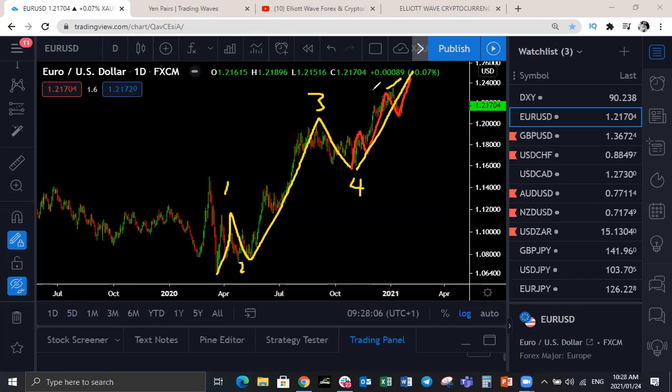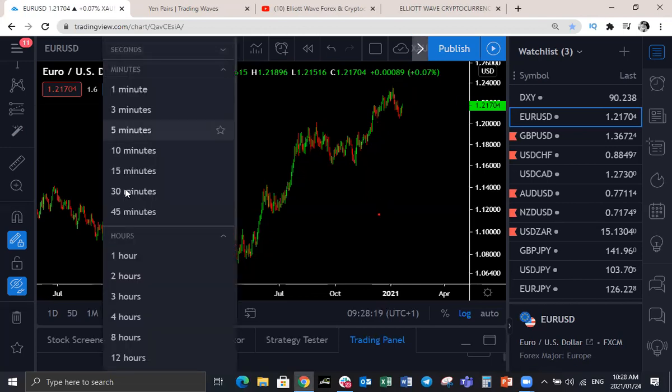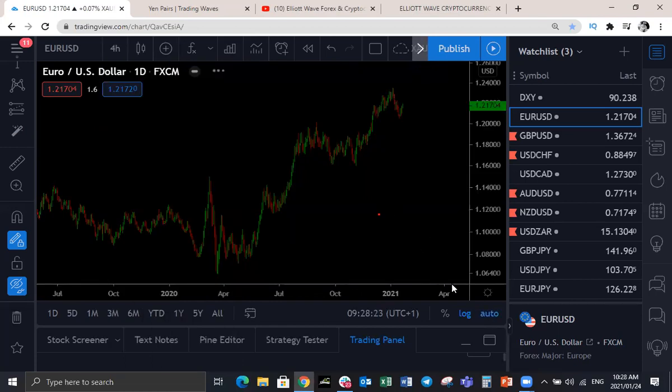So that's what we're going to be looking at, divergence between 3 and 4. If that divergence does not come, then this has possibly ended, and we're going to start looking at this pullback that we expected last week to start being the move to the downside for a deeper correction on the euro.